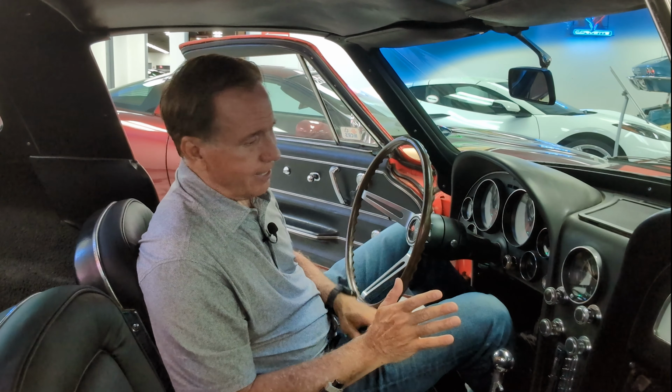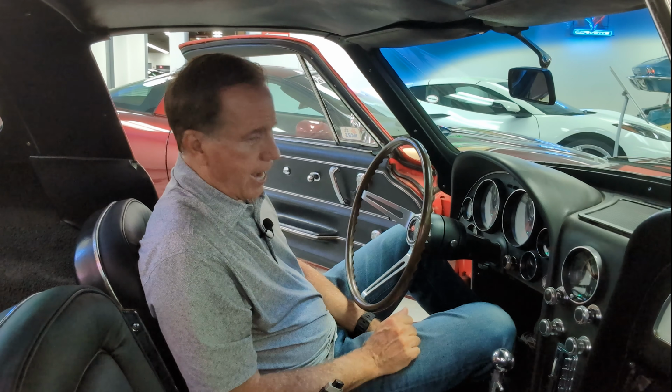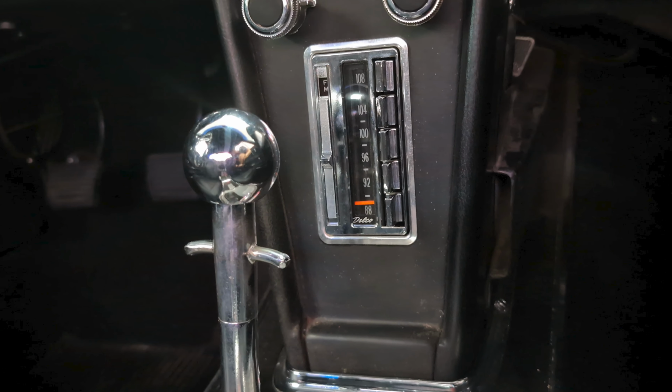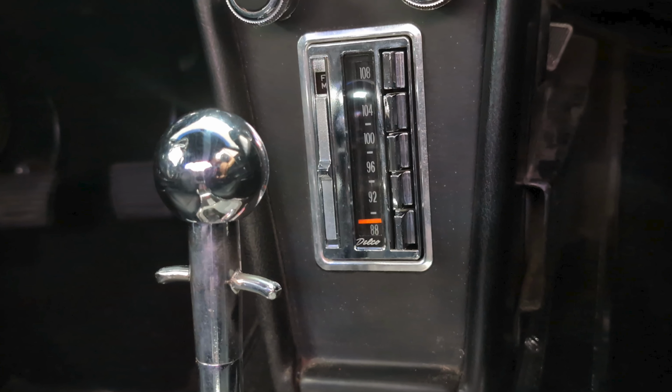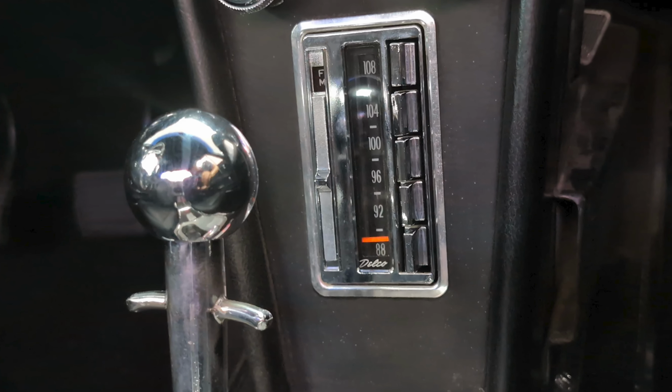One other interesting styling touch that I like about this car is they have this vertical stack right in the center, and I really love what they've done with the radio, where they've mounted it vertically with those buttons where you can see the numbers up and down. It's an interesting and creative way of taking the space they've got and using it effectively.